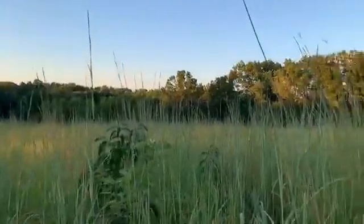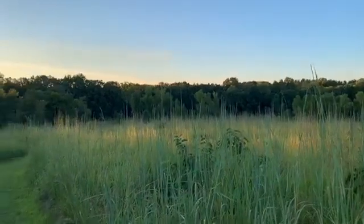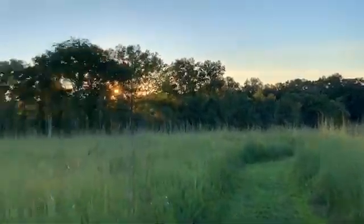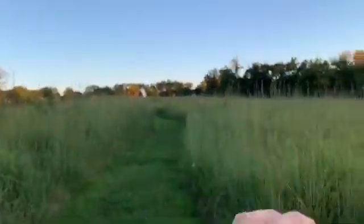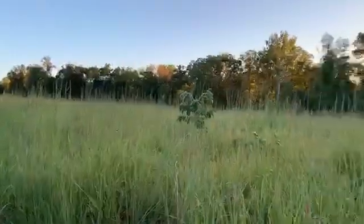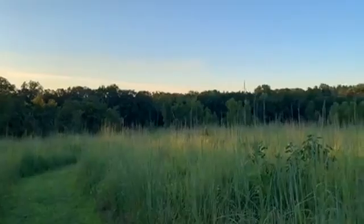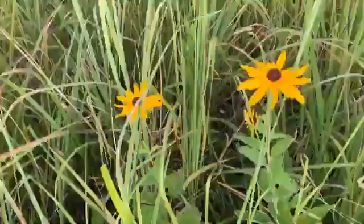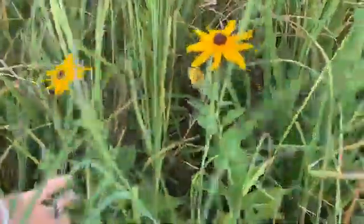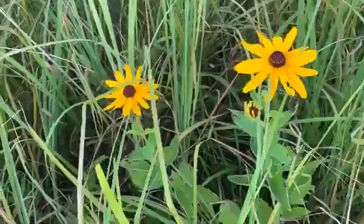So as we move down the hill, the land here becomes a little more wet as we've moved downhill in elevation. So we will also begin to see the plant communities change just a little bit, with the plants that depend on a little more water to survive. So we're starting to see a little more of our Rudbeckia. So I believe this is Rudbeckia subtomentosa.